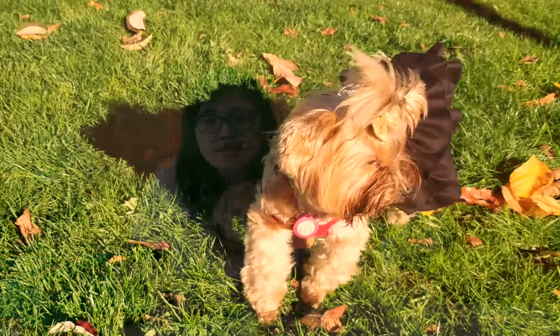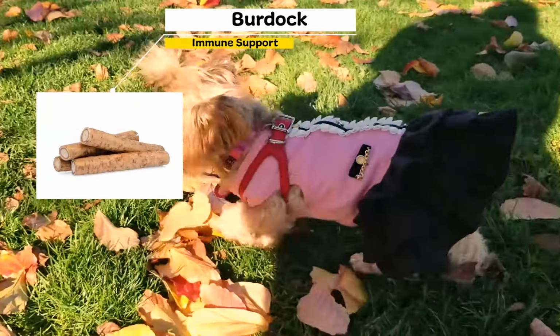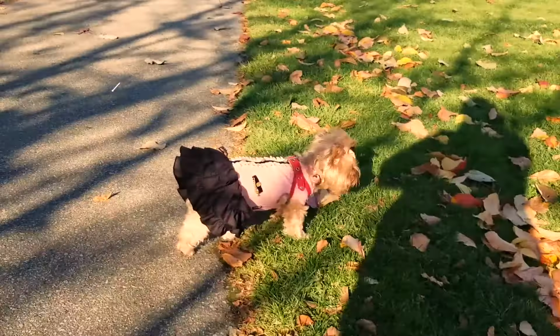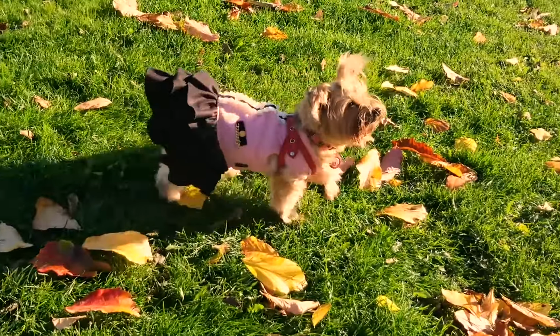ES Clear helps the pet's body in a variety of ways. For instance, the body's immune system is supported by herbs like burdock. Burdock is considered one of the best nutritive herbs. It's also a healthy food. It's high in natural minerals, helps support the liver and gallbladder, and also helps cleanse and improve blood quality. It also has free radical scavenging properties.